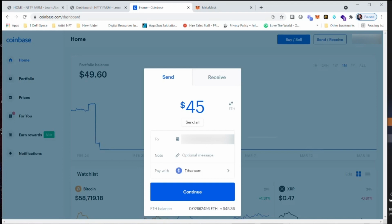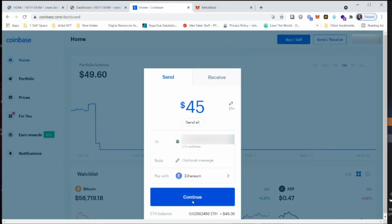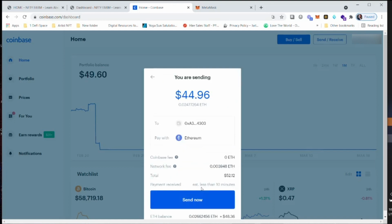And you can double check this just to be sure by going back here. Look at the first few letters, right? And the last few. You can look at the front part of the address and the last part of the address and verify that it's the same. So it's giving you the beginning characters of the address up here and then the last 4 of that address, just to make sure that you have the right address and you're sending it to the right place. Okay, so you're going to click continue.